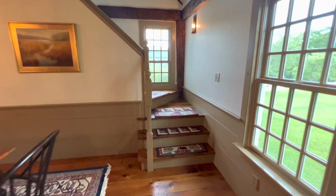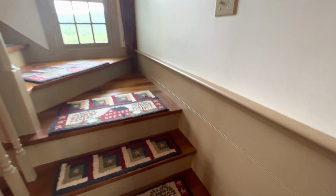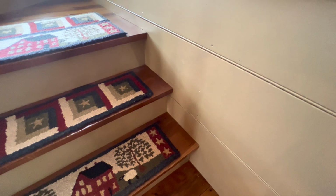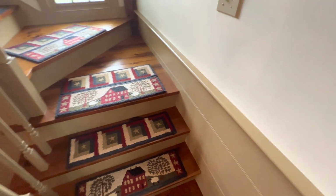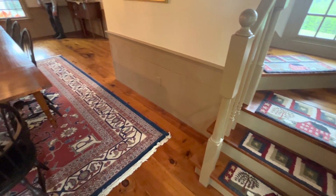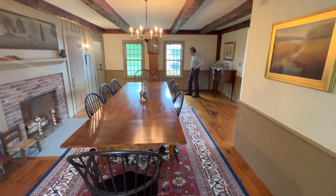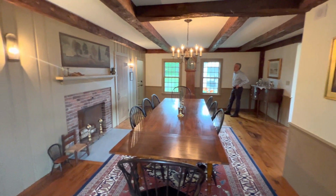I mean, this is amazing too. The chair rail. That's probably new. It doesn't look like hand hewn or planed. Not hand planed, so I'm guessing they probably beaded it. But it looks great.